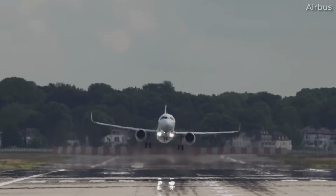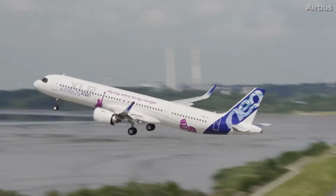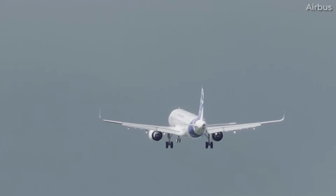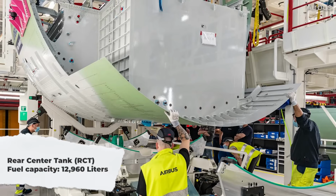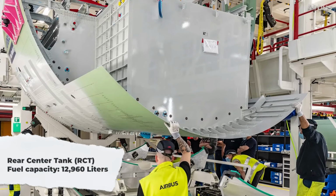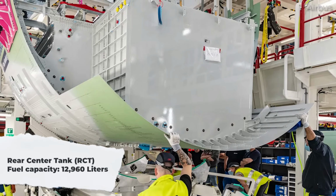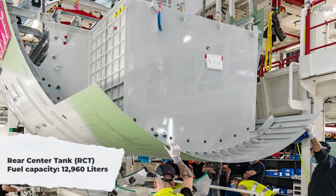But what makes an Airbus A321XLR an Airbus A321XLR? Again, as we hinted at the introduction, a few differences are primarily driven by the addition of the RCT, or rear center tank. This single component is designed to hold 13,000 litres of fuel just behind the wheel well and takes the place of what would otherwise be space for cargo on a base A321.